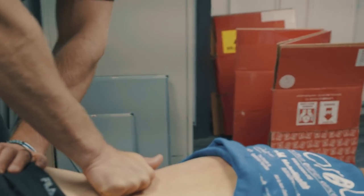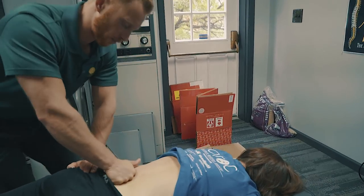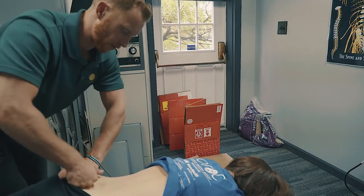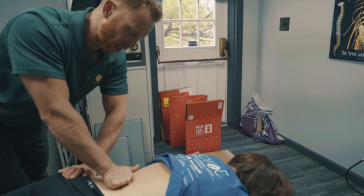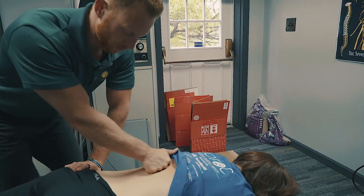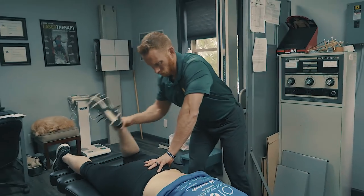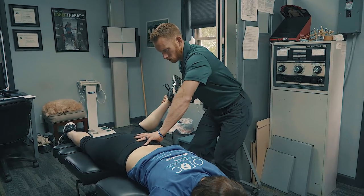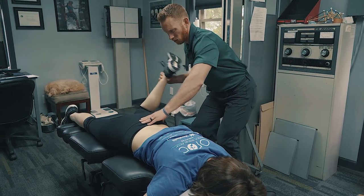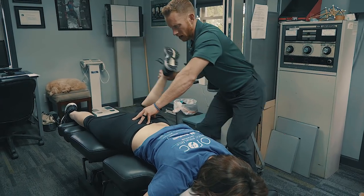Breathe in deep for me and exhale out. And I am using some pretty decent pressure today. So if you say it's too much, I'll lighten up a little bit. But if you're good with this pressure, go right with it. Deep breath in, exhale out. Good. Bend up here again. We're gonna come in and out. In, out, in, out, in, out, in, out.